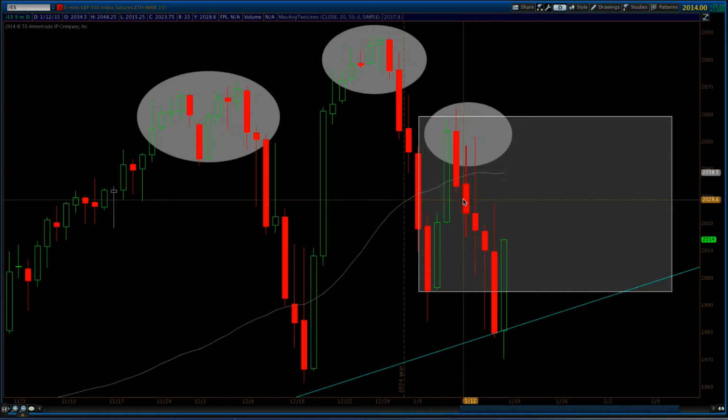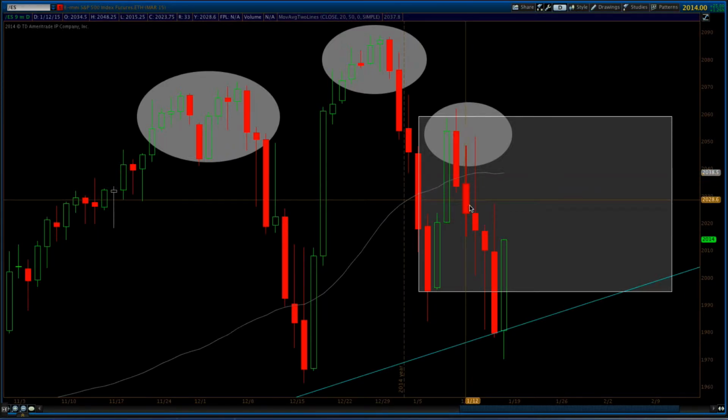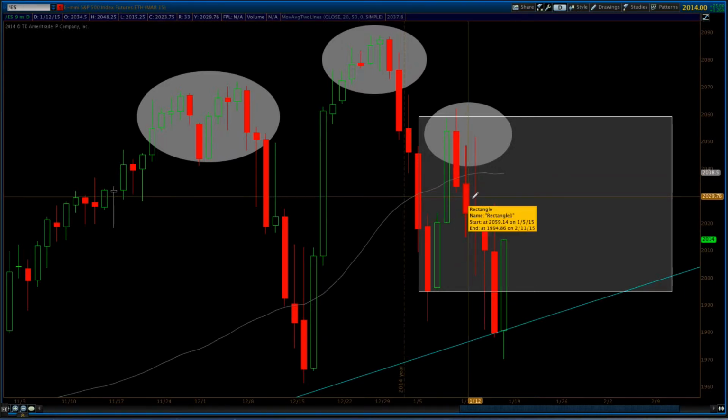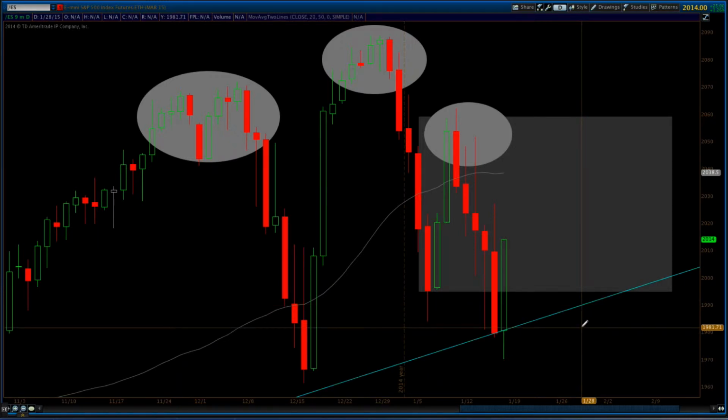Okay, we could see here that, let's see, this is the 9th, so this was last Friday. This was Monday, Tuesday, Wednesday, Thursday. So you can see we just continued this kind of waterfall effect of closing lower every day. Okay, you can see where the opens were, where the closes were, and we just continued all the way until we hit Friday.